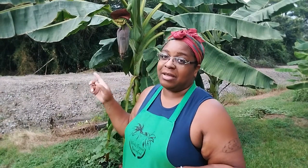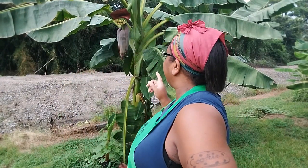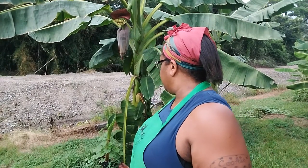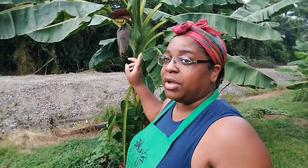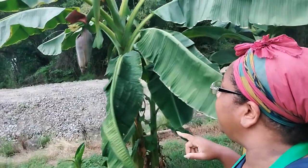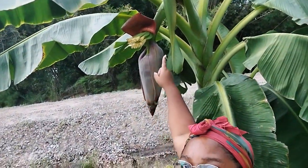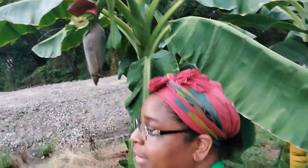The bananas, he'll stake them up just in case the wind gets too high, and he staked some of them up because the bunches get heavy and sometimes it'll pull the tree down. So he braced a couple of them, and I'm sure he'll brace these two because we have two more back here. One here, which is his sweetheart. You can see the bananas are finally starting to show way up there.